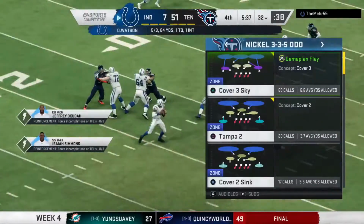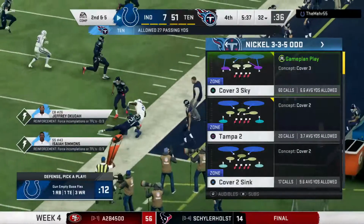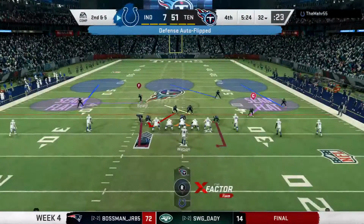That's what you work on all the time. Make sure that no one gets behind you. That's the cardinal sin of defense, not giving up the long pass. They did. Let's see how they adjust. 2nd and 5 after the 5-yard completion on first down.